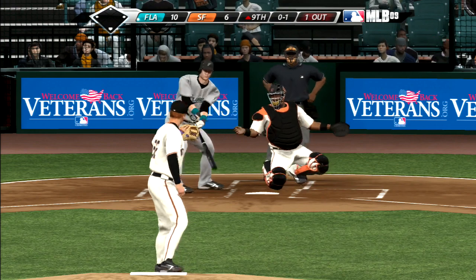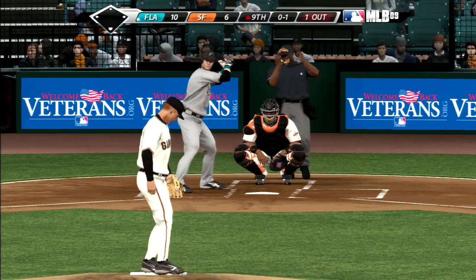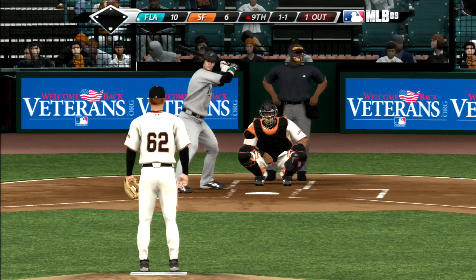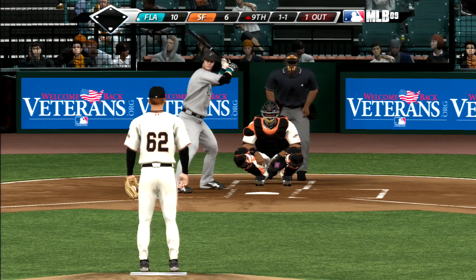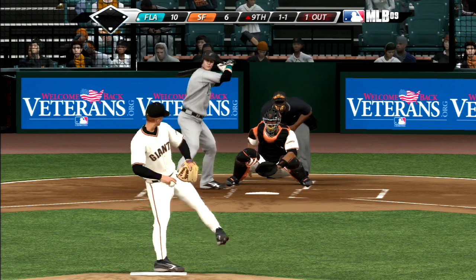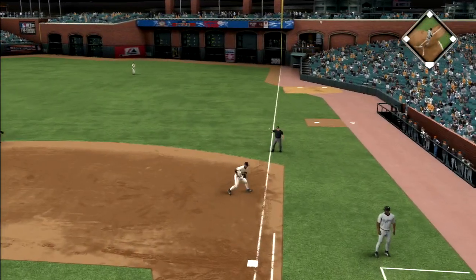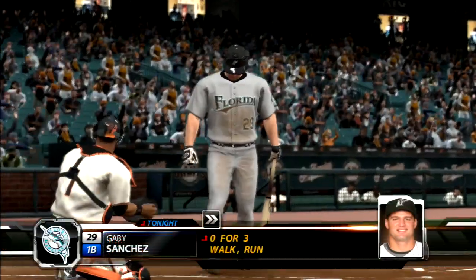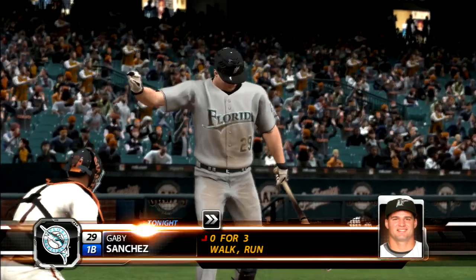Put your right glasses on. 1 out, nobody on. Now he turns on one and rips it down the line. And Clark will win the race to the bag easily for the putout.